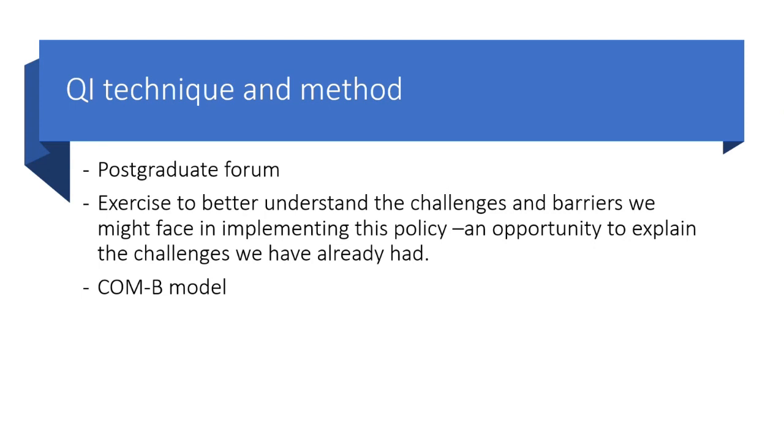So we went through all this on the postgrad forum, and we discussed the COM-B model. It's a model of behaviour that suggests that if we provide people with the capability, the opportunity and the motivation, then we could potentially influence a behaviour change. All these components interact with each other to drive behaviour change. It was a really good forum, and we got really good engagement from the postgrad team. A lot of it we were aware of afterwards anyway, but for them to see it and feed back was really helpful to us as well.